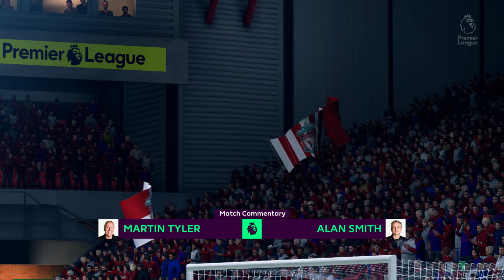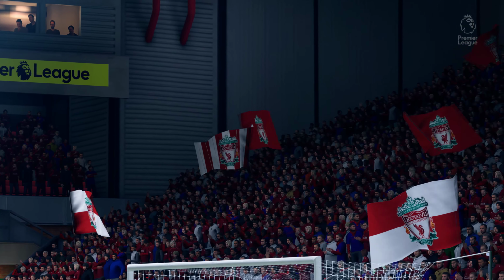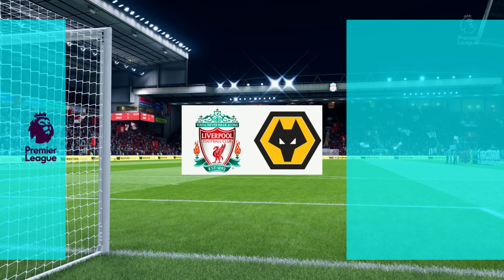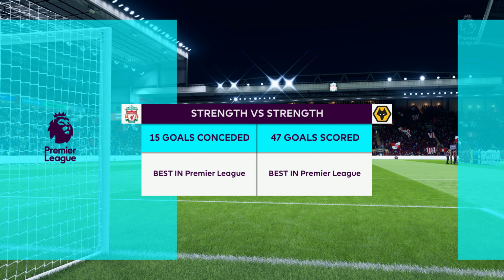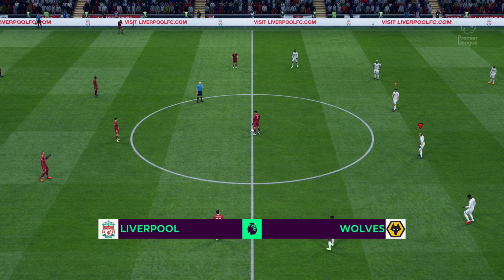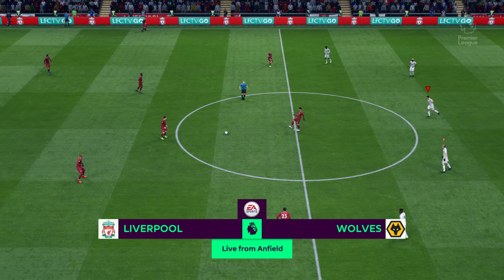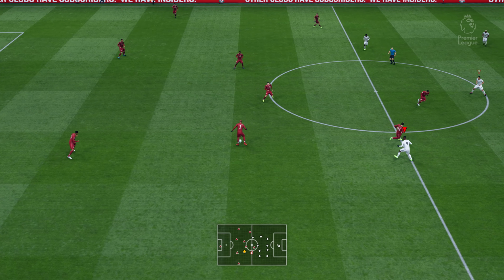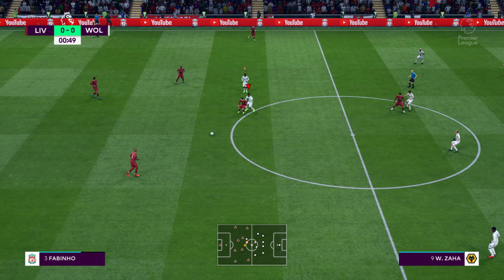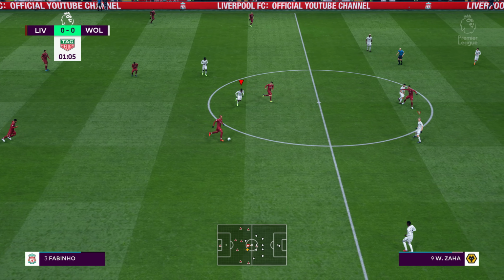Here is how Liverpool line up. Number 12, Joe Gomez. Number 4, Virgil van Dijk. We've got an excellent defensive side with the best defensive stats in the league against the side that scores the most goals. It's an intriguing prospect. Now the away team, I think, will certainly be confident. Confident that they can break down what is, let's face it, a really good defence.